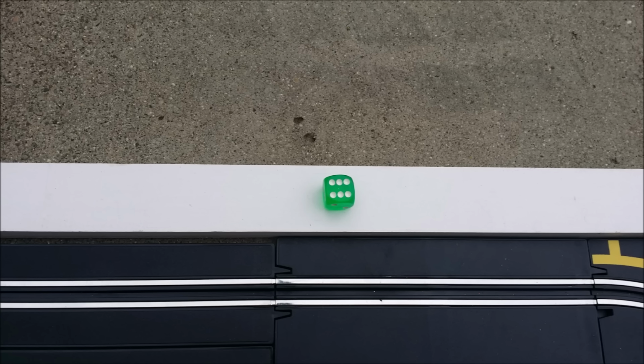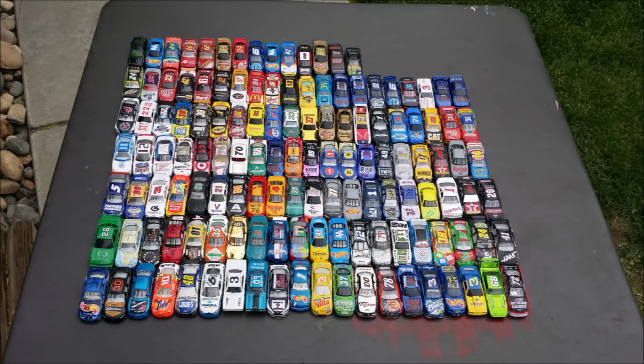That's right, they're going to finish the last home stretch portion of this course on slot car track, and they'll be able to roll, well, die. I guess that's all we can afford is one die, not a pair of dice. A new record for cars attempting to qualify here in the YouTube Cup.